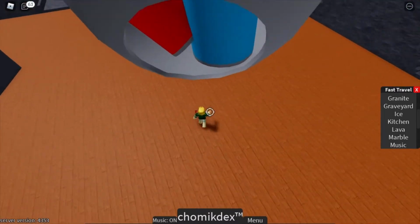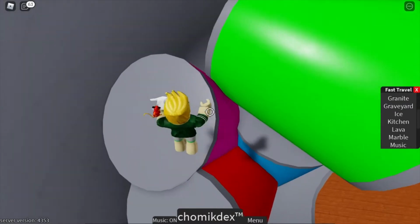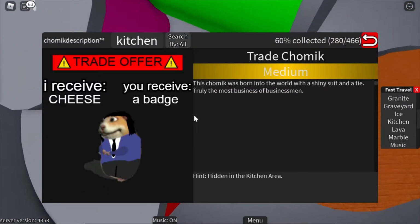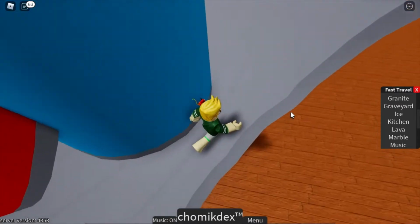So you jump into this giant thing with cans in it, and it's on top of this pink can, and you've probably already found this one. Next one is Trade Offer Chomik. I receive cheese, you receive a badge, and yeah, a badge.